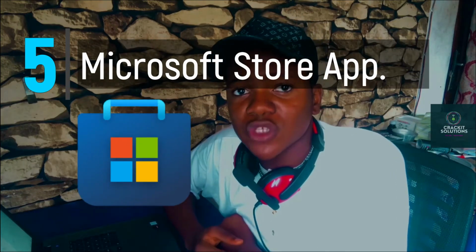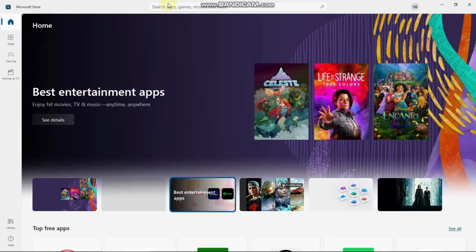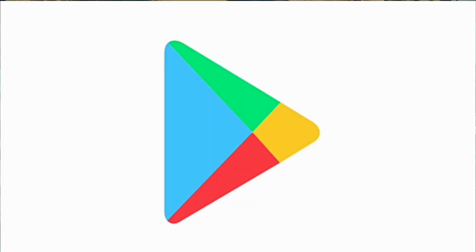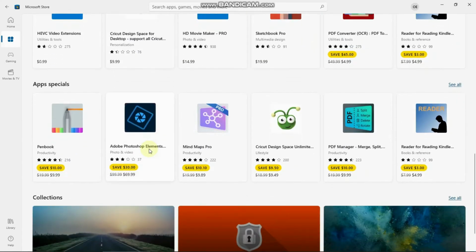And speaking of Microsoft software, the fifth software I'm going to be recommending for today's video is going to be the Microsoft Store app, and this was probably introduced in Windows 8 or Windows 10. I probably think it was Windows 10, but it's now out. The Microsoft Store app is just like the Google Play Store on your phone. So you basically go there to download a bunch of software for free, and also the paid versions of them on this software.